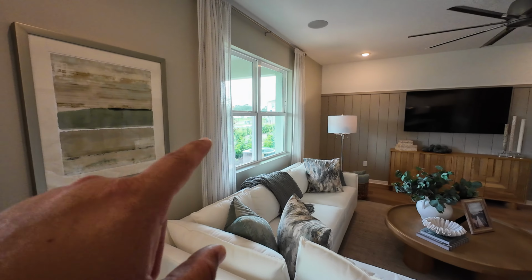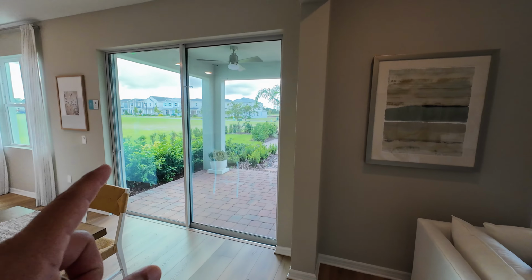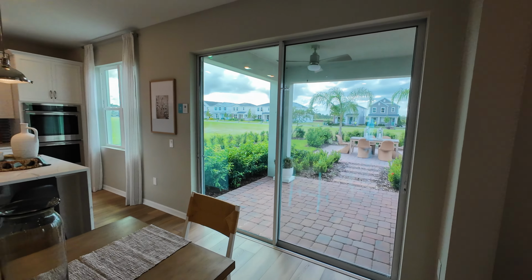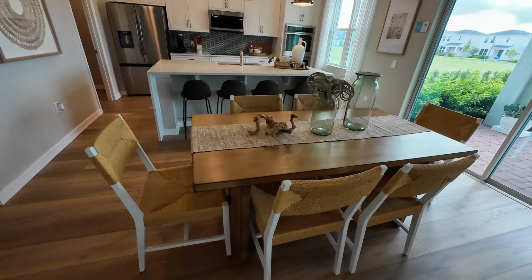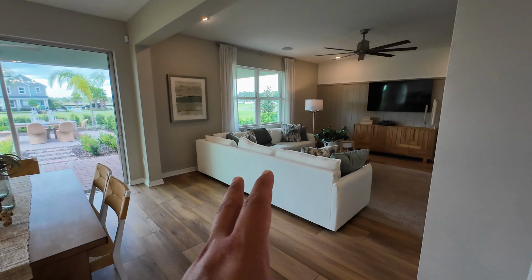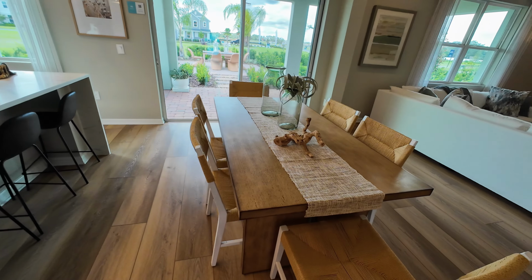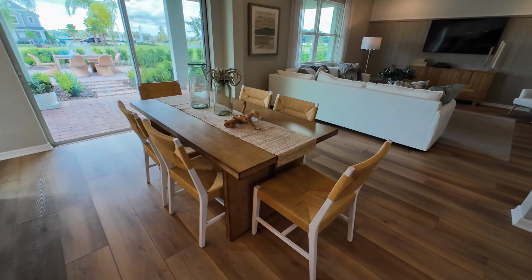But nice big window facing the back of the home, letting a lot of natural light in here. You have another big natural light area here for the dining room, because you have this nice big sliding door that's going to take you out to that lanai, and you have windows over there. Now we do have the dining room right here dead center, kind of splitting the difference between the common area over here and the kitchen. So plenty of space here to sit. Looks like six people on this table, but if you wanted a bigger table, I think you can comfortably sit at least eight in an area here.